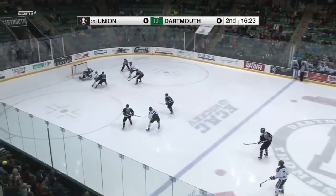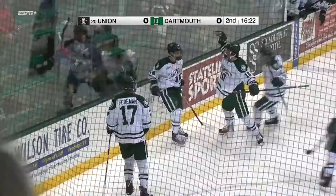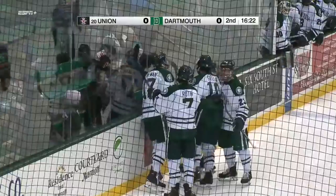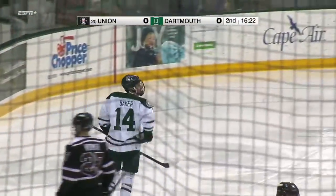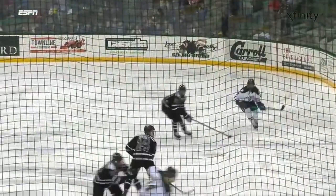Here comes Baker off a great pass, and he scores! Matt Baker with his third of the season. He starts the scoring tonight. It's 1-0 Dartmouth. He'll add another one onto that points total that we were just talking about. We had 5 points on the season. Make it 6.